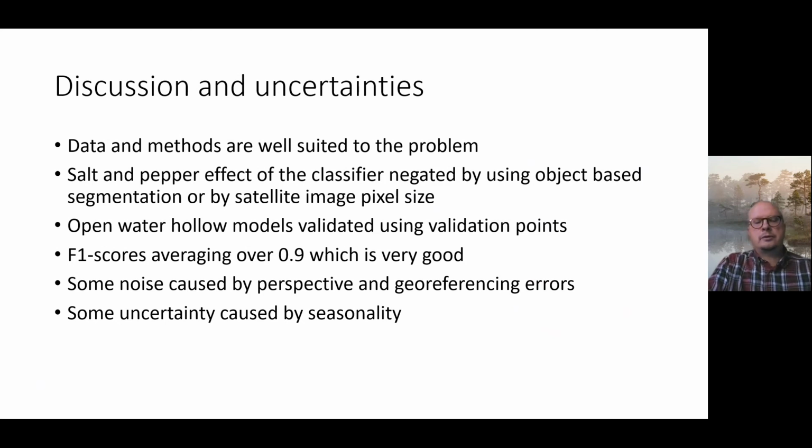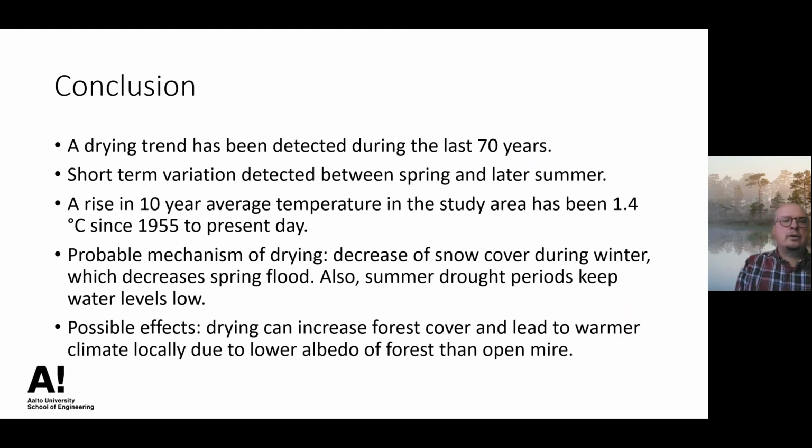Some noise was caused to the images by perspective and georeferencing errors, and some uncertainty to the result is caused by seasonality. But as a conclusion, a drying trend has been detected during the last 70 years. A short-term variation is also detected between spring and later summer, and a rise in the 10-year average temperature in the study area has been 1.4 Celsius degrees since 1955 to present day.